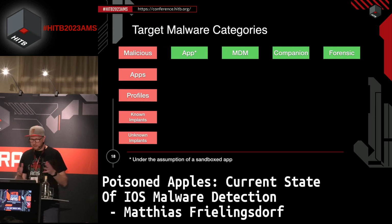If we look at the target malware categories that we are trying to detect, we have, of course, malicious apps. We have malicious profiles, which are provisioning profiles just for sideloaded applications. Or we have configuration profiles, which also allow you to set up a VPN, an MDM, a malicious root certificate, and so on. So these configuration profiles are not real malware, but if someone tricks you into installing them, they can still get a lot of access to data from your device. So it might be interesting to track them as well.